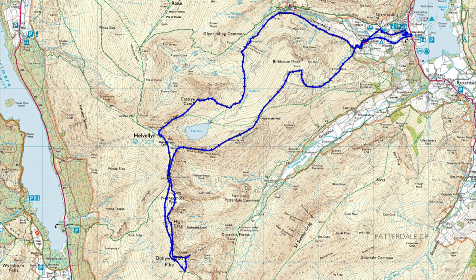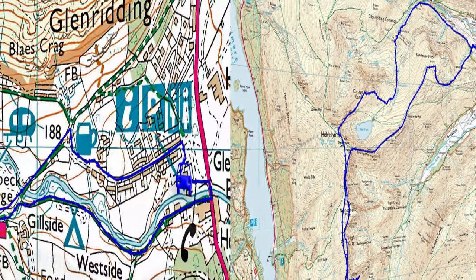'Tis a Lakeland classic, going over Striding Edge to Helvellyn. On this occasion, we also visit Nethermost Pike, Dollywaggon Pike, and enjoy Swirral Edge to get to Catstye Cam.